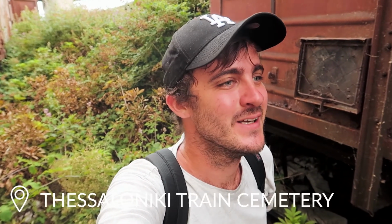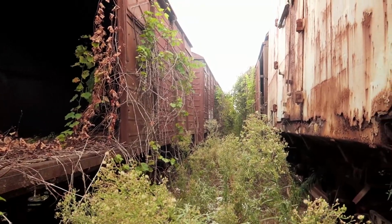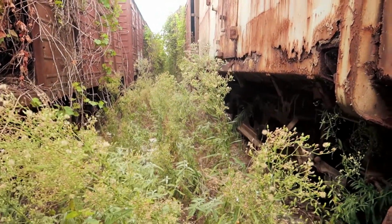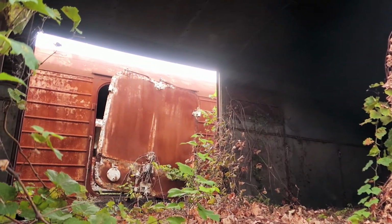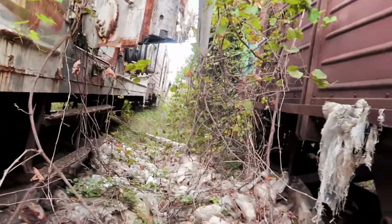Hey guys, so today we're at the Thessaloniki train cemetery. It's not a proper tourist place, it's very overgrown and it just has a whole bunch of trains and carts that have been left here to rust away. This place is extremely overgrown and old.